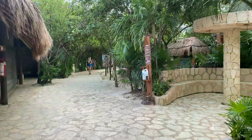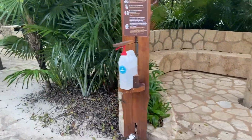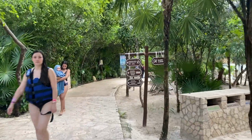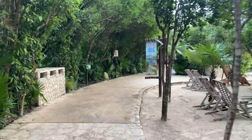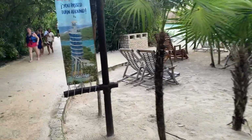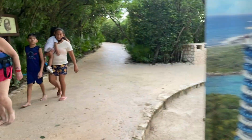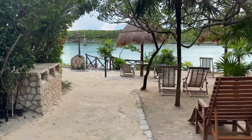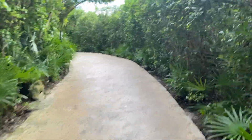So here we are back outside of the nursery, and as I said, there are places to shower and get changed, as well as these sanitizer stations throughout the entire park. Now, as we get to the back of the park, you will find something really cool. Not only are there beaches for you to relax all day, but we are coming up on this bad boy. Which we did do. Unfortunately, they don't allow cameras. So we have no video of us going up or down it, unfortunately.